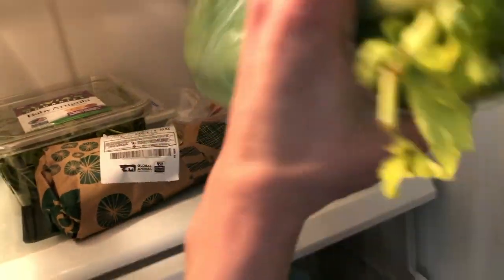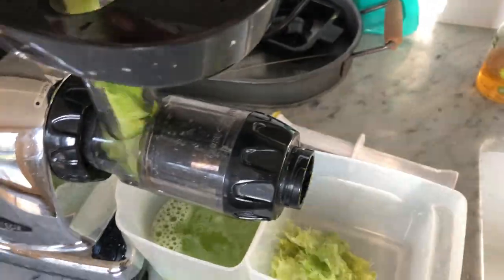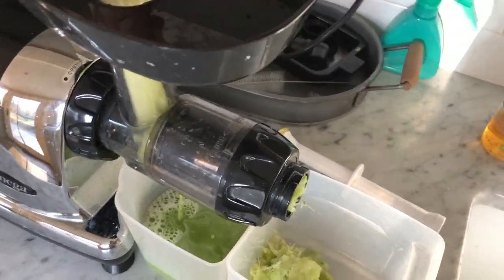Now I'm going to walk my happy self down the stairs to the kitchen for my second hair hack of the day. What could it be in the kitchen? Celery juice. Yes, I do celery juice every single morning before I have anything to eat.